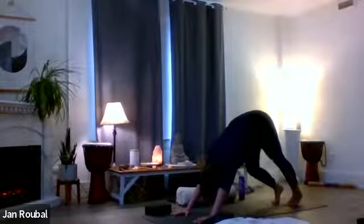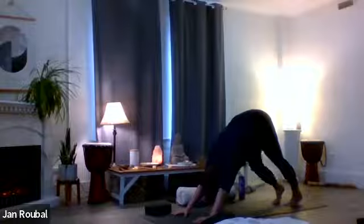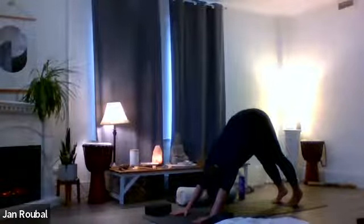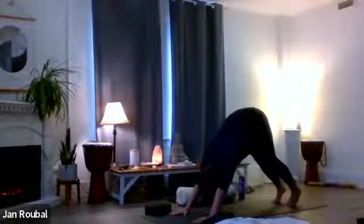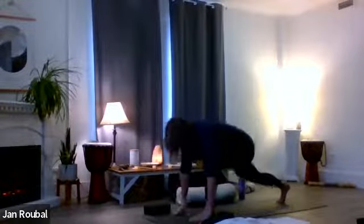And if it feels good, you can pedal your feet. And bringing our feet back to stillness, taking a couple more breaths here. Two more breaths. Reaching our left foot up to the sky and pulling that left foot all the way through into low lunge.